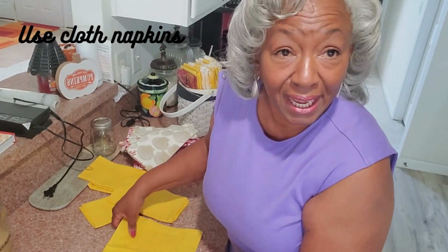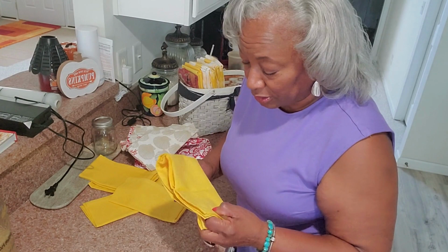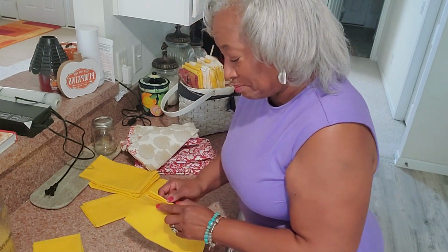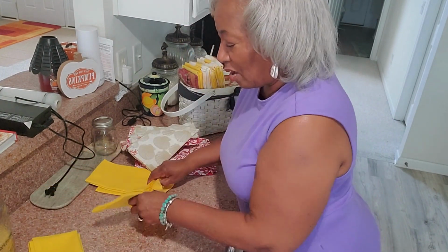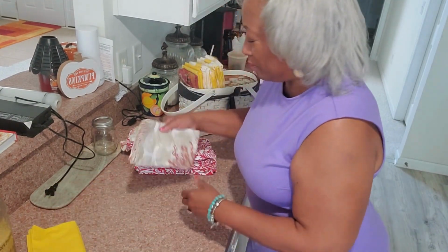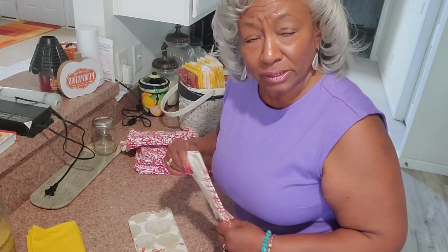One way that we can save our environment and have a zero waste kitchen is by using cloth instead of paper. And so we're going to be using cloth napkins. And that means that I might have to wash a time or two more than usual, but you know what? I have the joy in knowing that these cloth napkins are going to keep paper out of the landfill. It's amazing how many napkins go into the landfill each month. In fact, each day. So if you're throwing paper napkins and paper towels into your trash can, that's a problem. And that's a problem that we have a solution for. And so let's see if we can work that out.